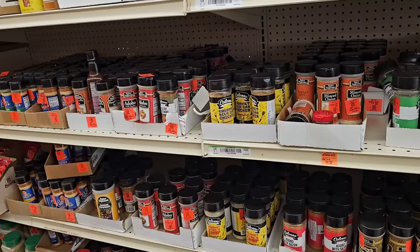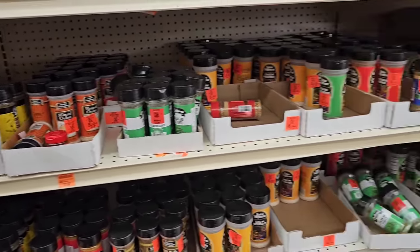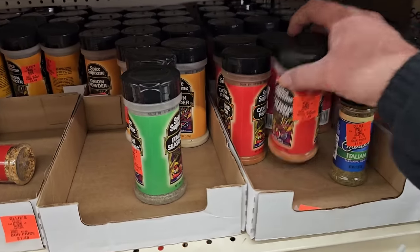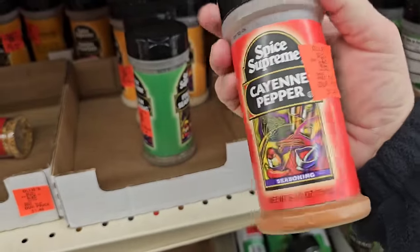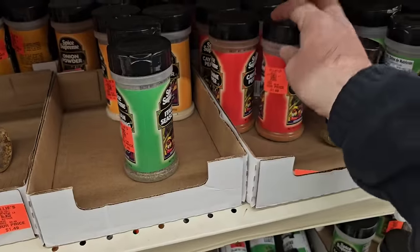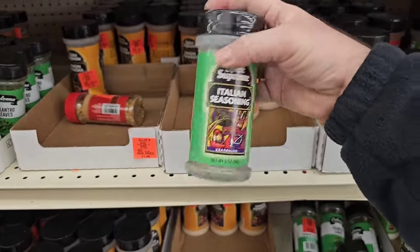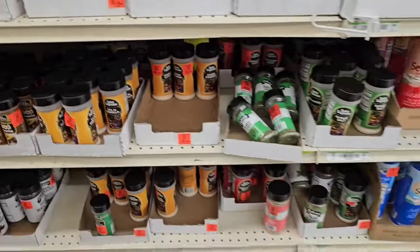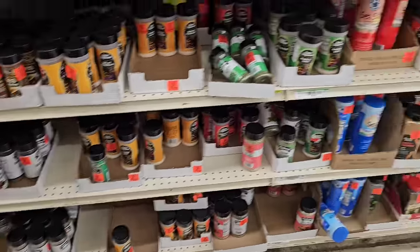If you want to find really good deals on spices, guys, I'll tell you what, this is where it's at. You're paying a little bit more than the cheapest at like Walmart or some places, but look at what you get there. You get a ton. $1.49, that's not bad at all. This is the one I have at home. Spice Supreme, the cayenne pepper, that's really good. They got Italian seasoning right here, $1.49 for that. Look at that. That's a lot. You get a lot in these spice bottles here for a pretty okay price.